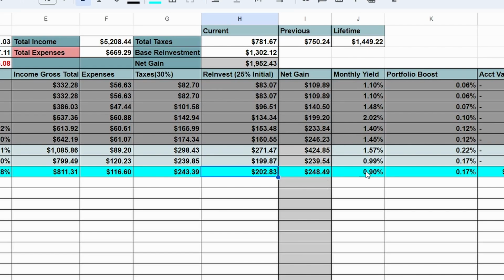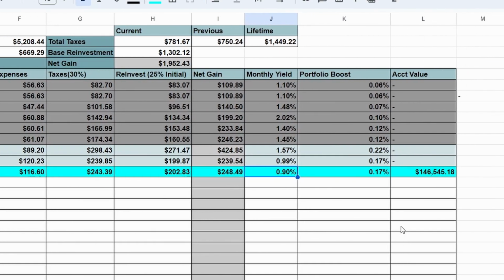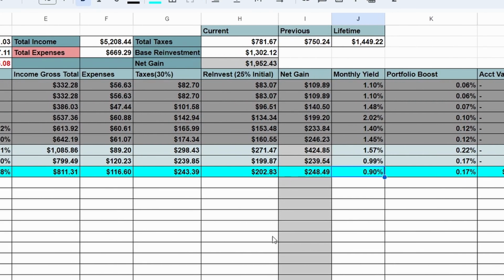Then you can see here, my monthly yield is 0.9%. And then the portfolio boost: my account is about $146,000. You take that number divided by this number, and it gives you a portfolio boost of 0.17%. And over the long run, if you can squeeze out an extra 1 or 2% over the S&P 500 using the margin, then you will outperform the market. And 1 or 2% goes a long way in 20, 30 years.